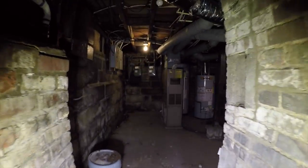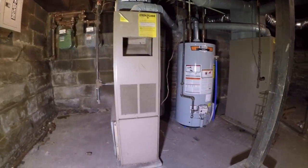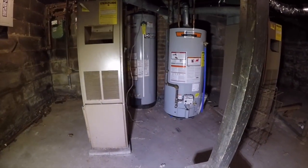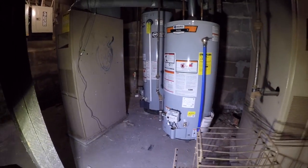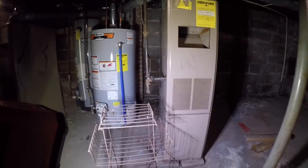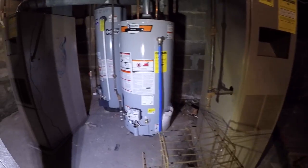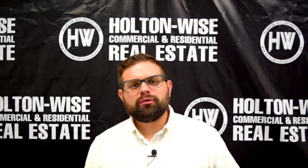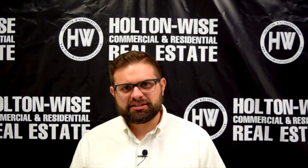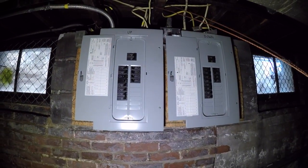As we cruise down into the basement of the back duplex, you can see here we have updated electrical panels. We have two furnaces that are probably in the 15 to 20 year range. Furnaces are gonna last you anywhere between 30 and 40 years. Over there you see two hot water tanks. Those hot water tanks are pretty new. Each of those hot water tanks is under 5 years old. Hot water tanks are gonna last you around 15 years. When you need to replace a hot water tank, the cost to do so is going to run you about $1,000.